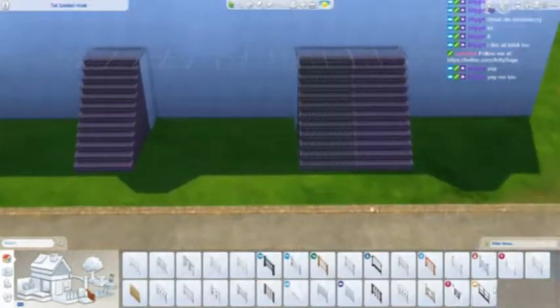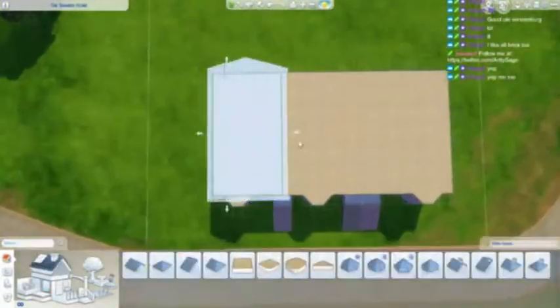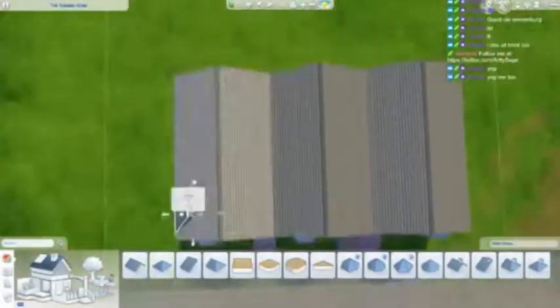I did this during a live stream, as you guys can see the chat in the upper right section there.